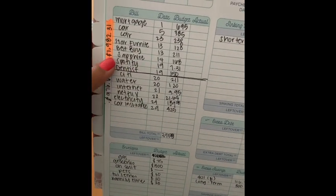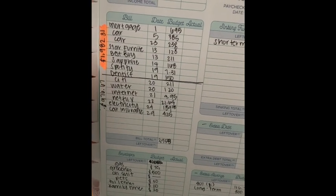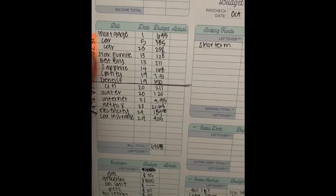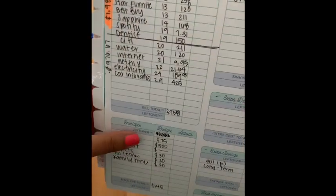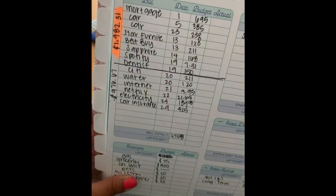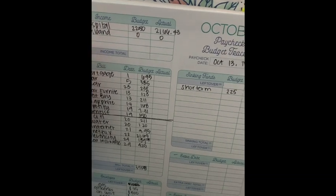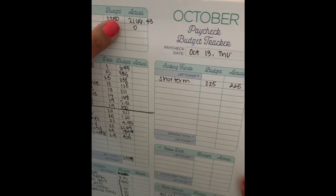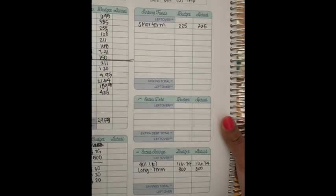So this comes out to 1,800. It comes out to 1,982. And I'm also gonna include this for the groceries, which is another 645. And that should allocate all my 2166. This is including the short term, the long term, and the 401k.